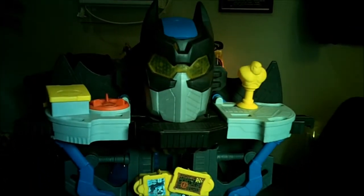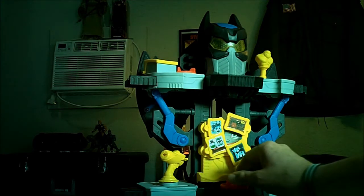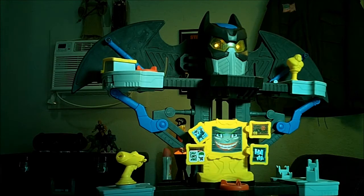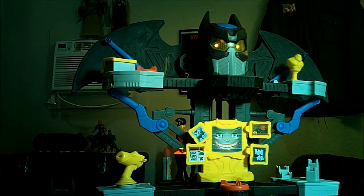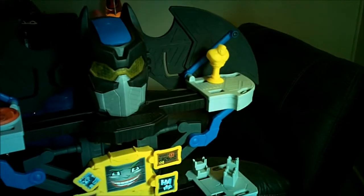That's pretty cool. Now here's how you open the playset and make the bat wings come out. You turn this area right here that also holds a figure. And that opens it up. Check that out. Such a massive, awesome playset for $6. Check that out.